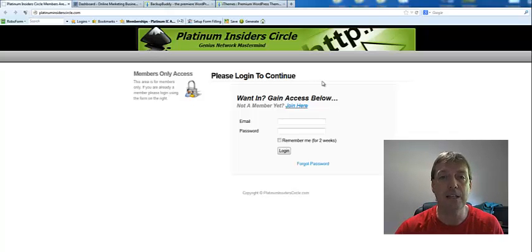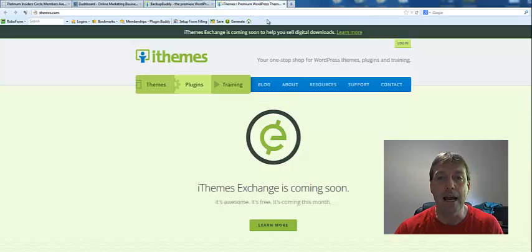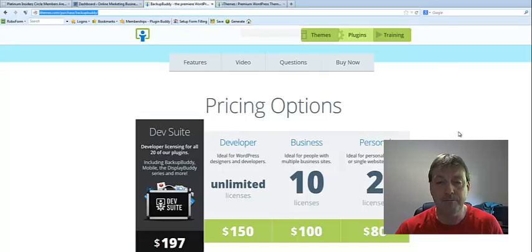And it all has to do with a plugin that I purchased from iThemes.com. With iThemes.com, the plugin that I've used is called Backup Buddy. And the pricing options for Backup Buddy: there's a developer license, which is unlimited websites, which I highly recommend, and it's $150 to get that developer's license plugin.